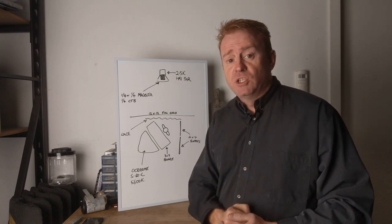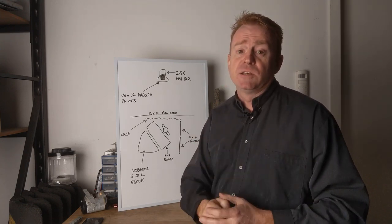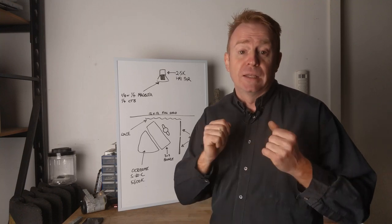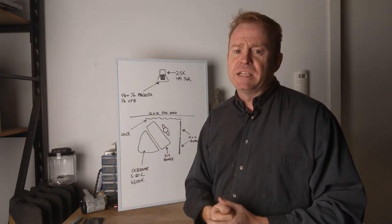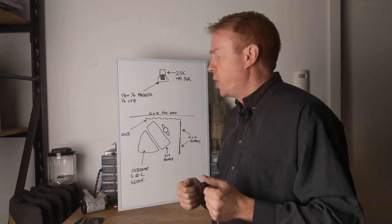Now, there is a downside to doing this if you're thinking about doing it, and that is you need really good lenses. Otherwise, you're just going to get a screen full of lens flare. So Rod has some very, very good primes.